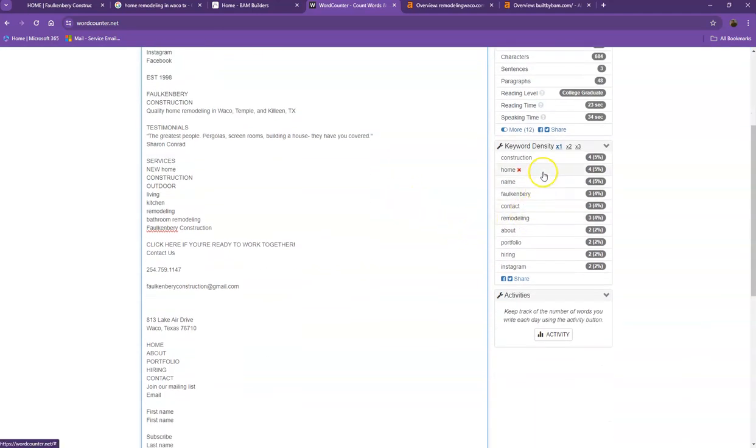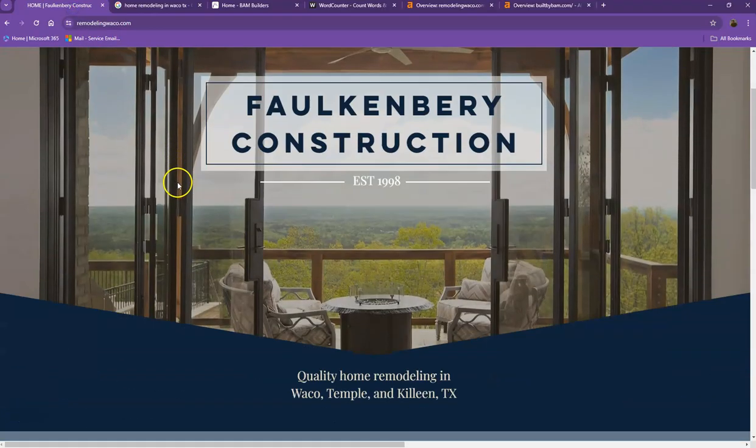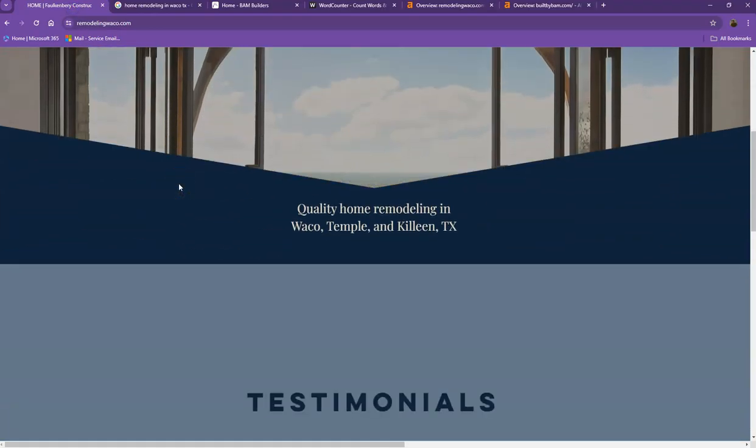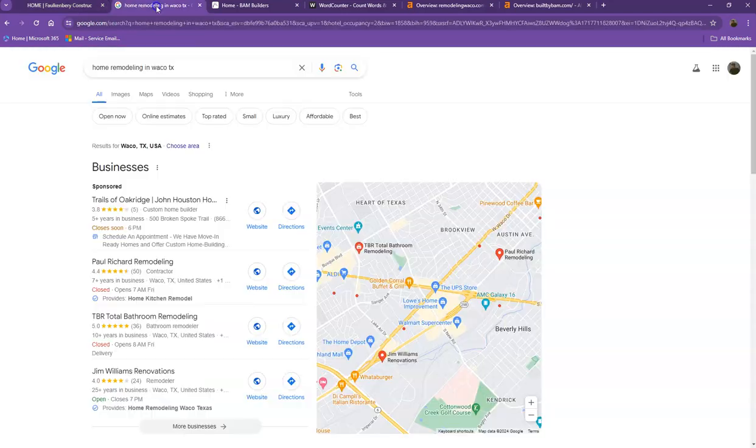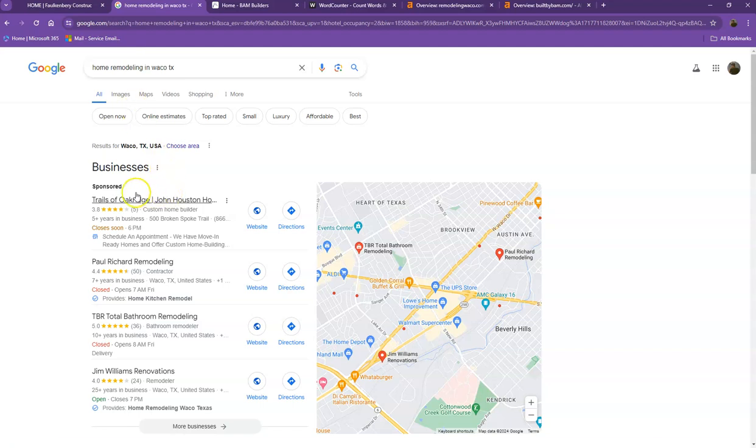Another thing we like to talk about is keywords. Google is also looking for keywords. It's looking for what the site should be found for. If you have the exact words listed multiple times on your website, you're going to be really relevant for that search. And of course, Google is going to be willing to put you higher in the results. So I did a quick search using the keyword home remodeling in Waco, Texas, and we'll talk more about the results that we have here.